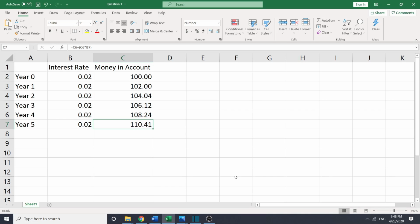So you start with $100, then after 1 year, you get 2% of the $100, which is $2, for a total of 102. In year 2, the interest rate is the same, but the total amount you have in the account is increased. So now you get a little bit more at 104.04. Year 3, you get 106.12. Year 4, you get 108.24. And finally, at year 5, you get 110.41. So by the end of year 5, you would have collected $10.41 in interest. That may not seem like a lot, but over a longer period of time, the snowball effect really starts building up, especially if you have a larger amount of money saved.